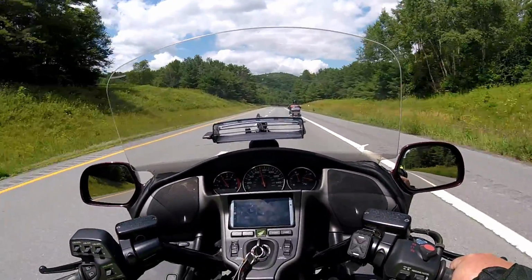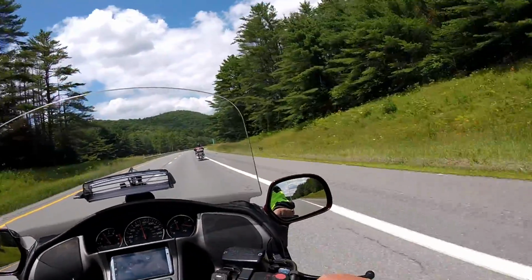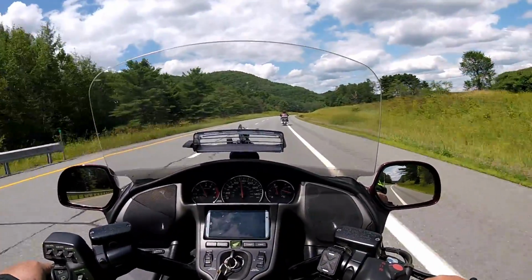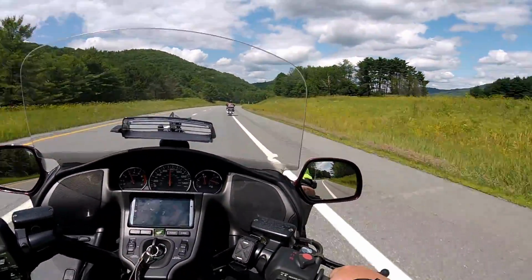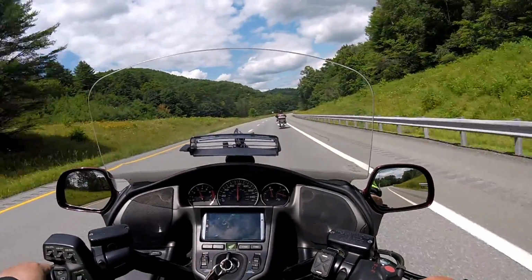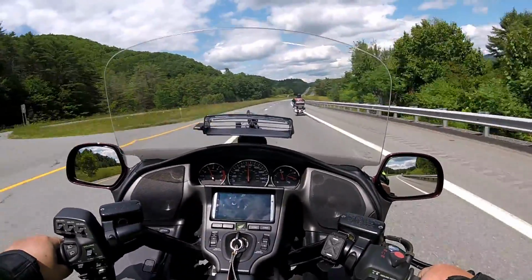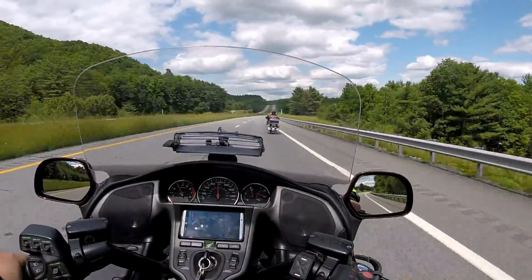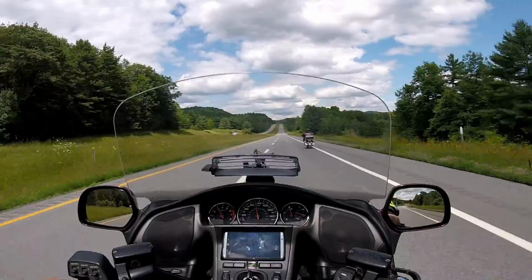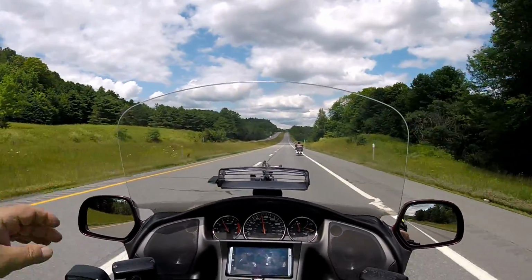I do not have highway pegs on this yet. I'm not sure that I'm going to put them on because I found that I haven't needed them. And honestly, I don't know how crazy I am about having those things sticking out when you're in some tight twisties. I just don't want stuff dragging that doesn't need to drag. So as long as I can do without highway pegs, I think I will. Although, I have them on the Voyager, and they are very comfortable when you need that extra change in position on a long trip.